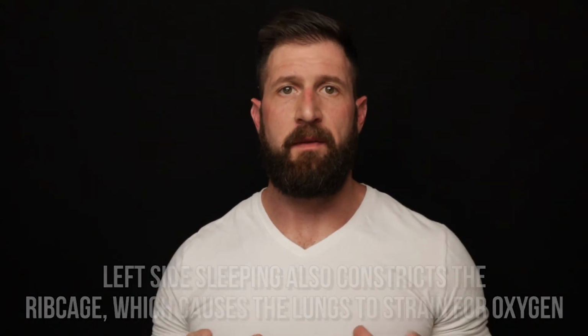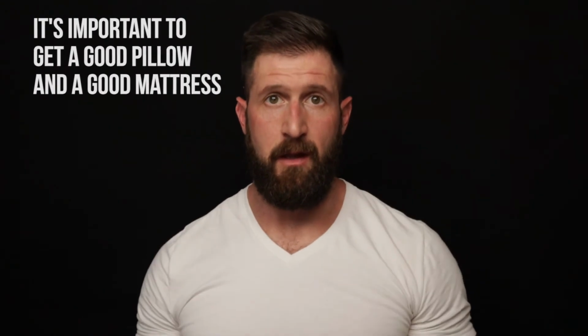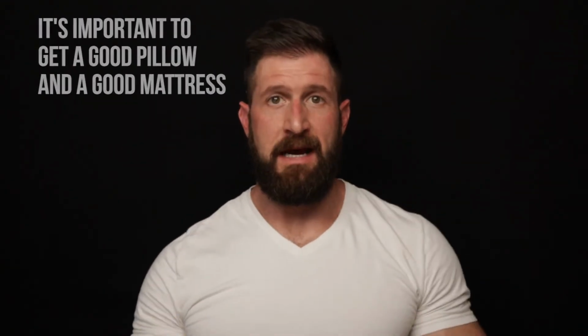If you're an overall healthy person, it's healthier to sleep on your right side and avoid putting unnecessary strain on major internal organs. To minimize the disadvantage of sleeping on your side, it's important to get a good pillow and a good mattress. The ideal models are the ones that support the natural alignment of your body.